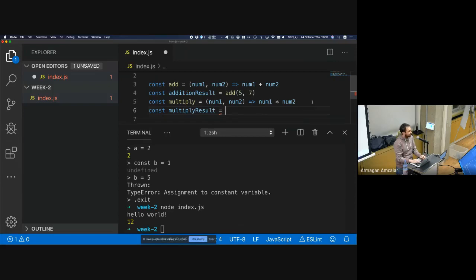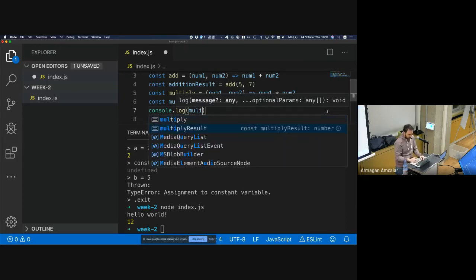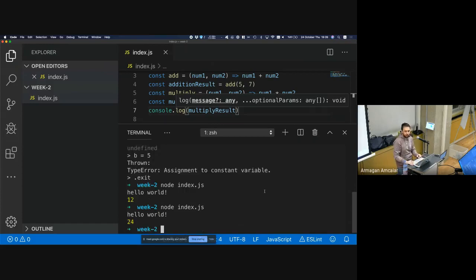But first the function name, I guess. So multiply, the first argument would be addition result. Thank you. And the second argument would be 2, right? So we would like to multiply it. And to see the result, console.log multiply result. How do I run it? Node index.js, press enter, and I see 24, which is the correct number.